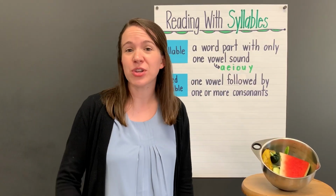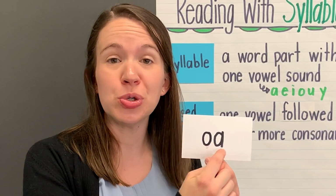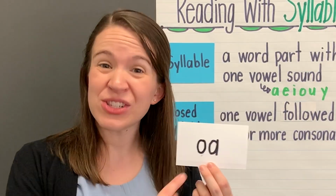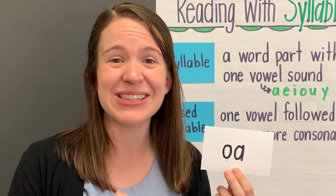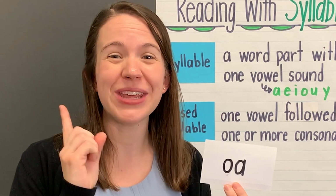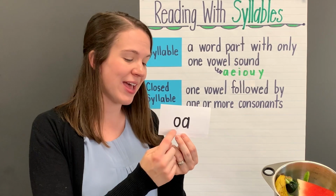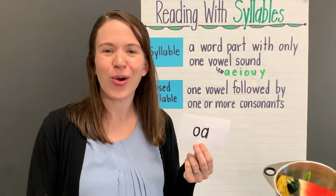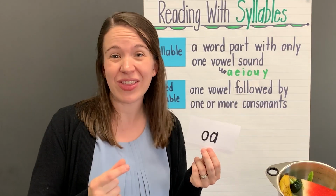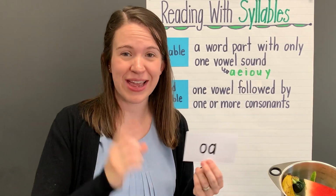Now, sometimes syllables are a little bit tricky, and you'll see a syllable that has two vowels written together, like O-A. These two vowels can be in the same syllable if they work together to make only one vowel sound. The O-A pattern often says O, the long O sound, which is only one vowel sound. So these letters can be together in the same syllable since they're making one sound.